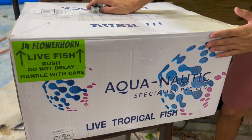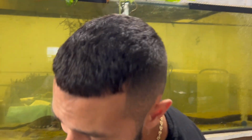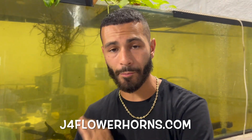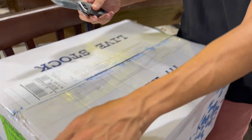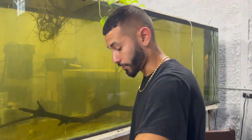We're gonna open up this box right here. And some people might be wondering where I get my fish from. But if you guys can see right here, J4 flowerhorn is where I get my fish from. He's an amazing dude. Fast delivery, very easy to talk to, and he can get you what you want. So right here, we're gonna open this bad boy up, and it's a box reveal to see what we got.